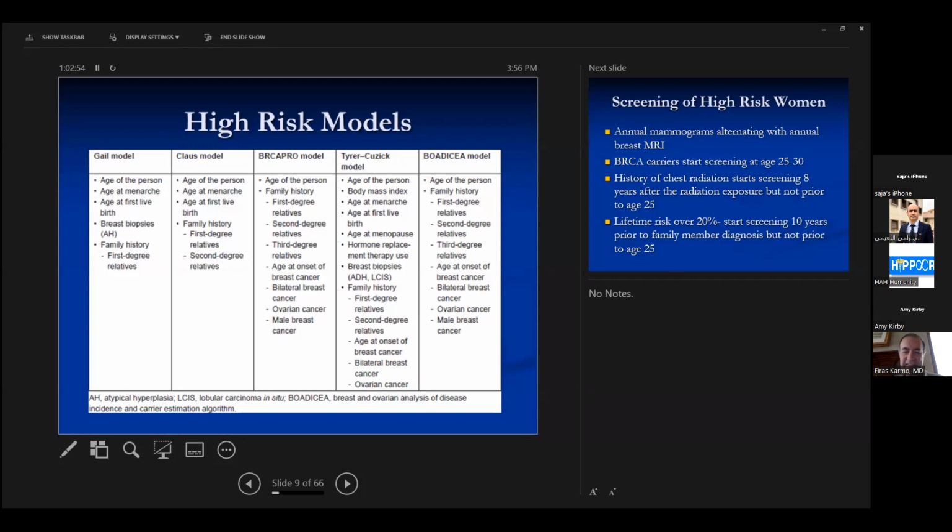Secondly, may I ask you, regarding the oncoplastic surgery, what do you prefer: doing the whole operation in one session or in two successive sessions? Mastectomy and the plastic surgery. Okay. What do you prefer, to do it in one session or two sessions?